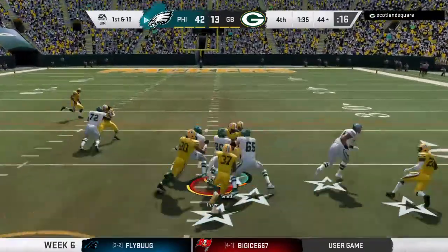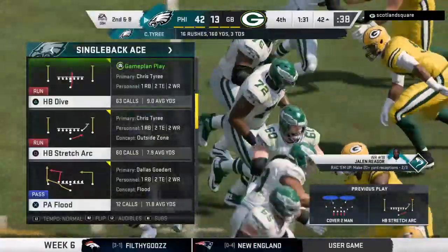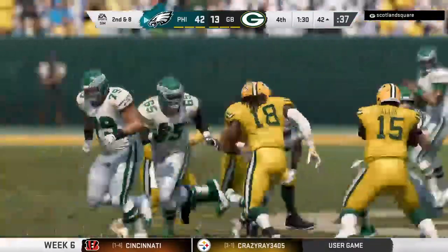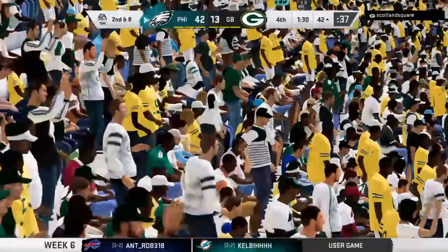Now a handoff looking right. And he'll be brought down at about the 42. Give him a couple on the carry there, 2nd and 8. Well, he's looking for some running room, and there wasn't a whole lot of it there on that play. I think he was lucky to get a couple of yards out of it. So those defenders, they were rallying to the football pretty quickly.